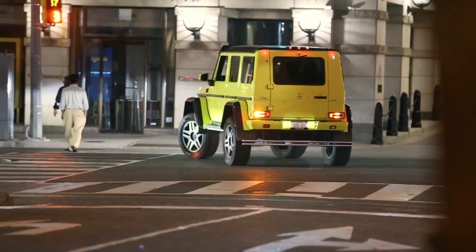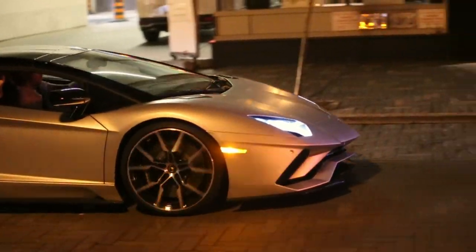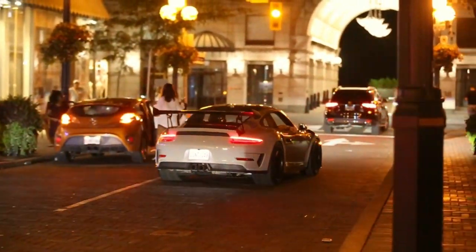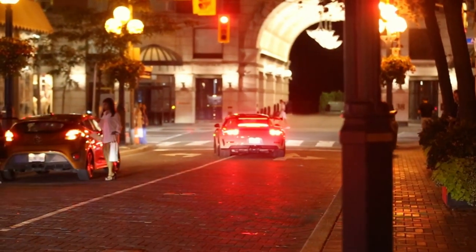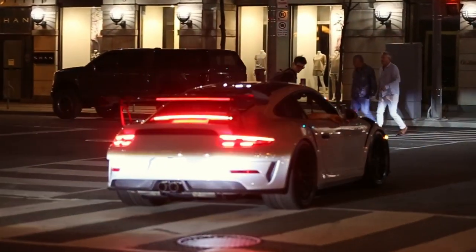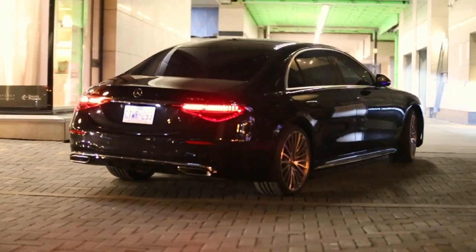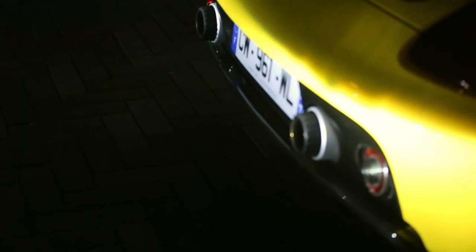You shot your head? You're not driving it properly. Doesn't have a decal on it. This is gonna be S class. Oh my god.